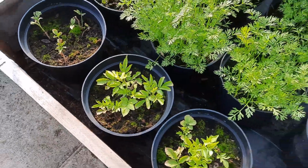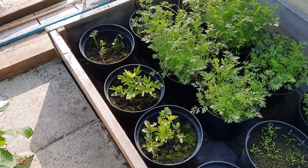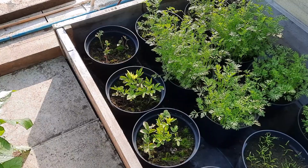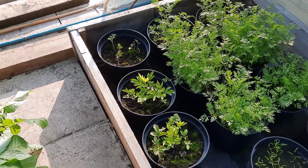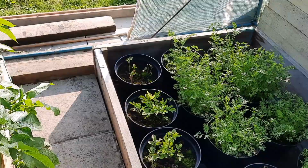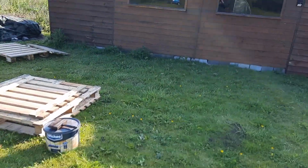So at some point they can go outside now that I know that they're okay, and I'll just leave them to grow on until we get maybe a foot or so of growth, and then I'll pop those out into the ground somewhere on the field to carry on. And who knows, I might take some more cuttings of those. You can never have enough trees. So that's where we are.